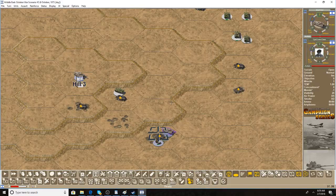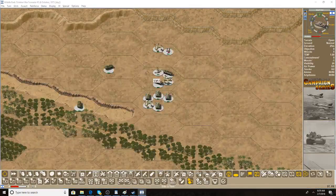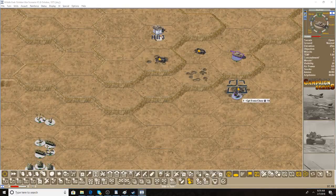Ooh, we're going to have to move that tank up. Fair enough. Let's do it. Not bad. Nice little flank attack there. And Hill 3 is currently still safe. Not for long, I don't think, but it's a start.